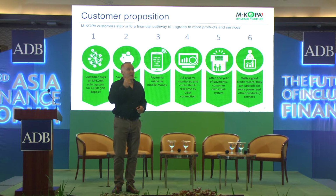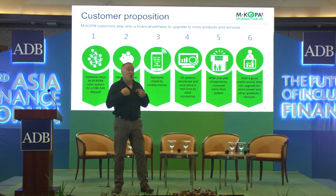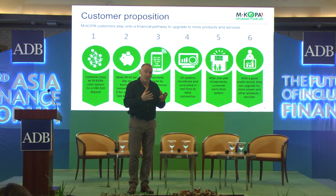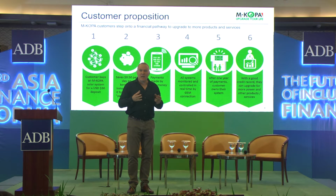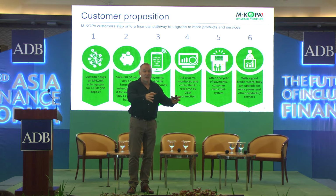performance. And then we put that on our balance sheet, so that's that product, M-Kopa buys that in China, we bring it into Africa, and we say to the customers, instead of spending 50 cents a day on paraffin, pay me 50 cents a day, and you have this clean energy equipment, and you are buying that asset. So we are microfinancing the clean energy equipment for the customer.